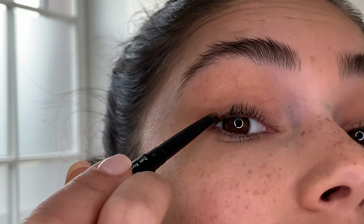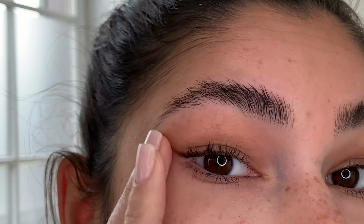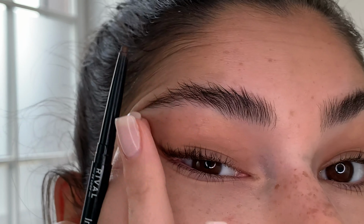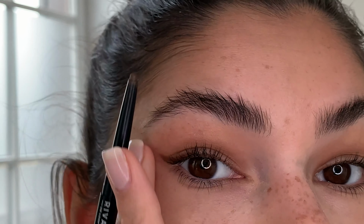Also, to define my eyes, I've been loving this Rival. It's like a super cheap pharmacy pencil. It's from Rival de Loop, and it's a number 3 in espresso. So with this, I kind of start in the middle and draw a little wing. It's super easy and it looks so natural. And you know, with the finger you can just define it.